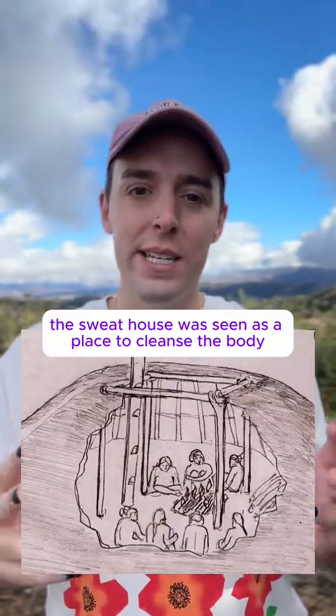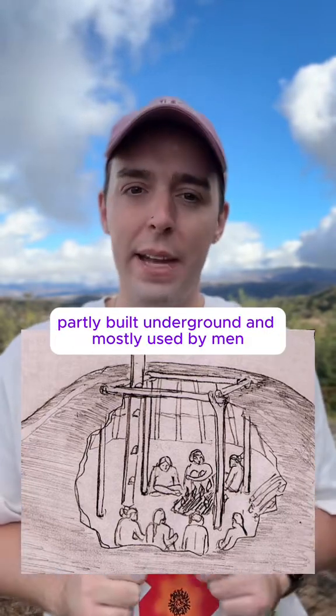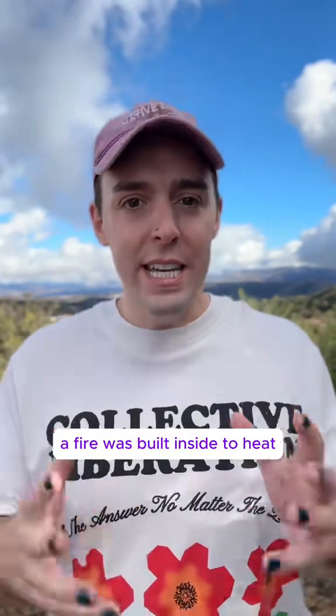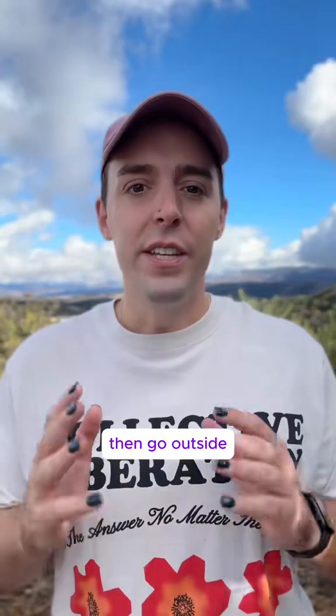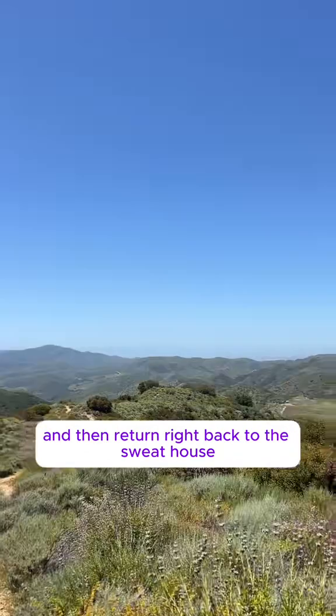The sweat house was seen as a place to cleanse the body and make it pure. Partly built underground and mostly used by men, the sweat house was entered via a ladder in the roof. A fire was built inside to heat stones to keep the air very hot. People would sit in the sweat house for a while, then go outside and jump into the cool waters of a nearby creek, and then return right back to the sweat house.